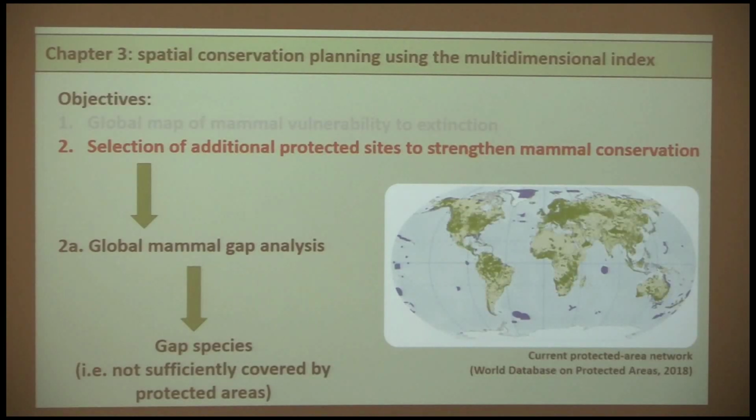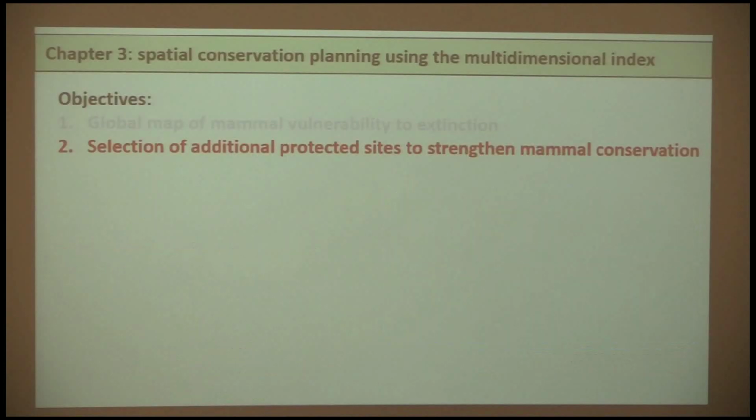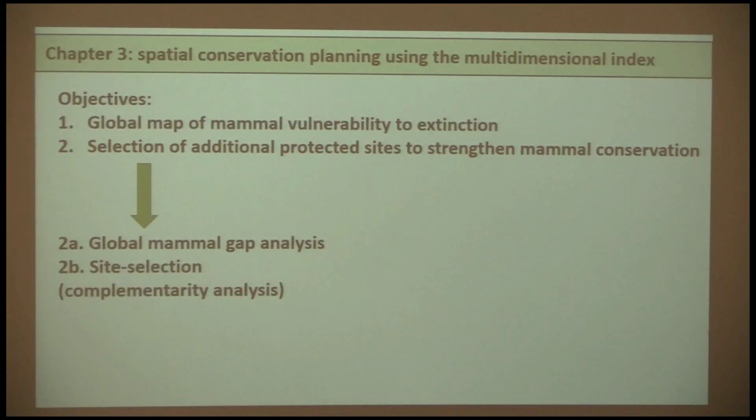And once I have the list of gap species, I would like to use the index to perform a site selection tailored on the gap species. This is something similar to the generation of the map, because using only gap species, I will calculate the total value of the index of vulnerability for each cell. Then I will introduce this information together with the conservation target in an algorithm that uses some rules to select the minimal, or near minimal, number of cells to reach this target for all the gap species contemporarily. In other words, this means using the vulnerability to guide the selection of future sites for the protection of mammals.